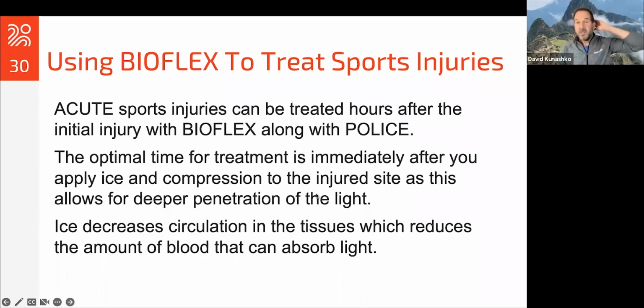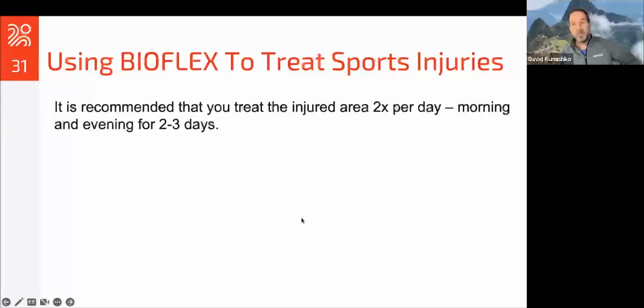So the optimal time for treatment, as I mentioned, is pretty quickly, and you want to apply ice and compression as well. Now, I would suggest the optimal time to do laser treatment or light treatment is right after the ice and the compression. The reason for that is that the ice reduces the localized circulation and allows for deeper penetration of the light down into the tissue, so you'll get an even better effect. And this is really important if you're treating a deep underlying, say, a muscle injury or tissues where that light might have a difficult time penetrating. The ice actually allows light to go a little bit deeper. And there's research on that as well, too.